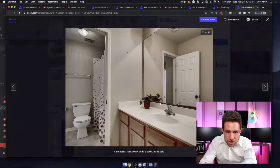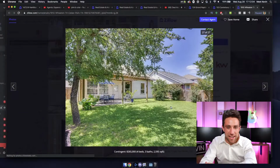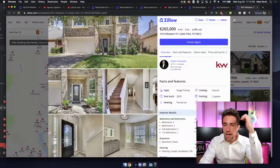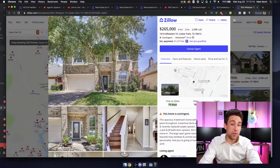Wow, look at the delamination on the mirror right here. Put some baseboard around that and call it a day. It's a cheap fix for that, by the way. But otherwise, nice house. Sorry to see that went pending, but it looks like it was on the market for 19 days. I do like that area though, so keep hunting. Post some more deals. I want to do some more in that area.